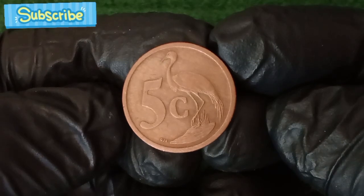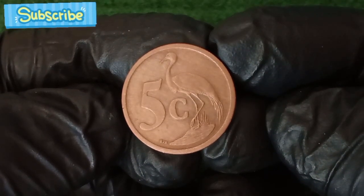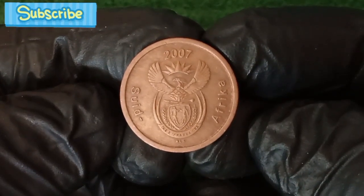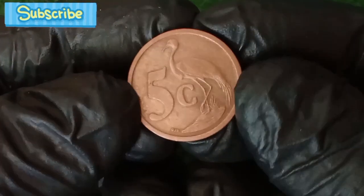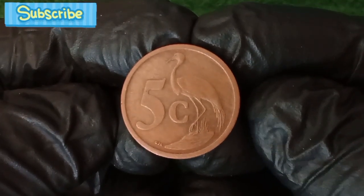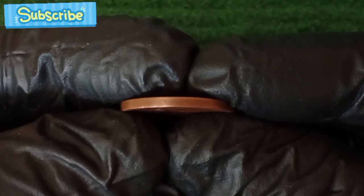Auction sales and rumors. Across collector forums, the 2007 South African 5-cent is generating buzz. In 2023, a circulated but clean coin with a visible GJR fetched over $150 on a South African online auction.